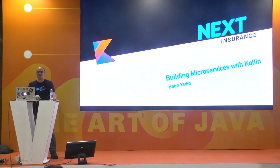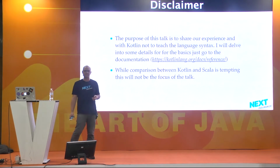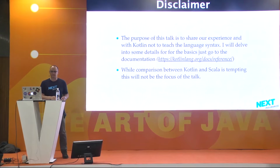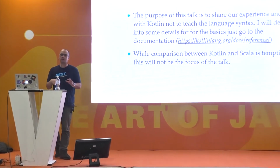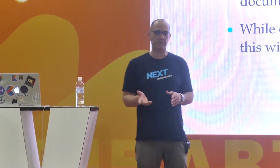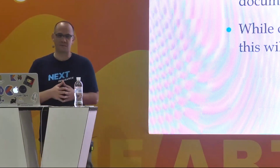So, welcome all to the talk about microservices in Kotlin. I'm Haim, and I want to share with you our experiences with this wonderful language in the last 1.5 years. This is not going to be an introduction to Kotlin, rather the manner in which we use this language in production. And it is not going to be a comparison between Kotlin and Scala, although it is very tempting to do so.